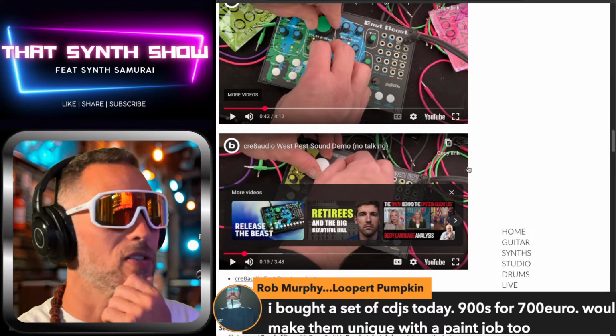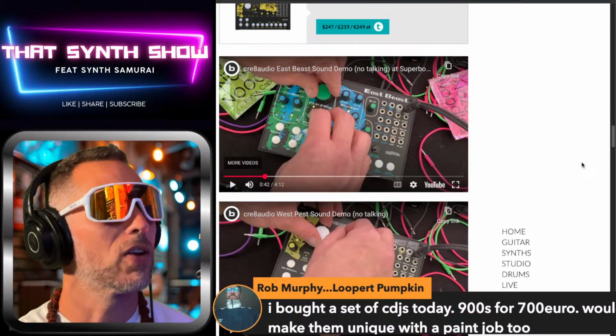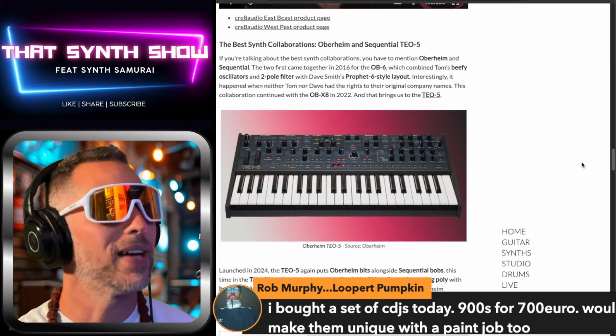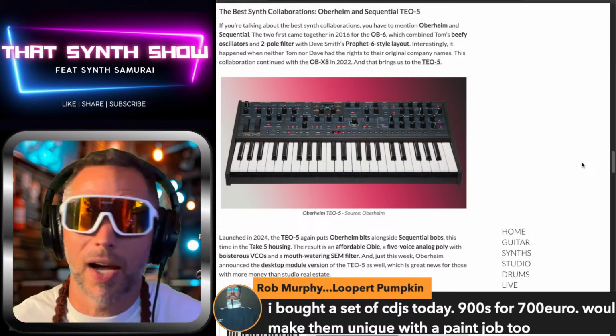Cool little synthesizers. Congratulations, man. Like I said, Tricky Dicky Nichols at Pittsburgh Modular and the fellows over at Create Audio. Very, very cool collaboration. And then we got down here, we got the TE-05. Everybody loves the TE-05.